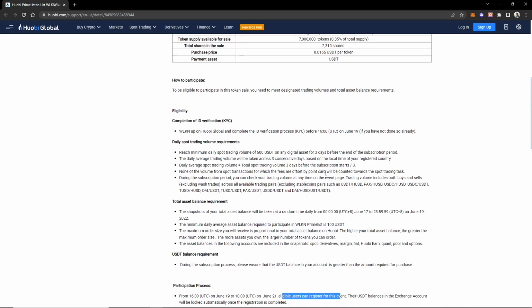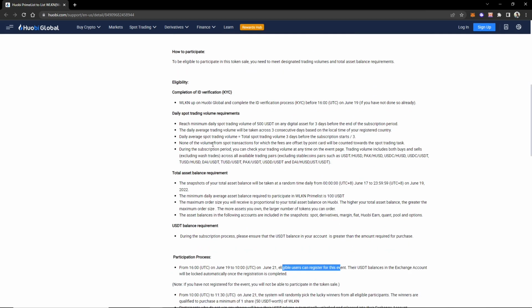What was the eligibility? As you can see, you have to complete your KYC and then there is a daily spot trading volume requirement. You have to reach a minimum daily spot trading volume of 500 USDT on any digital asset for 3 days before the end of the subscription period. This means on June 19, on June 20 and on June 21, you have to make at least a daily spot trading volume of 500 USDT. This is crucial, guys. Do not forget to do it.